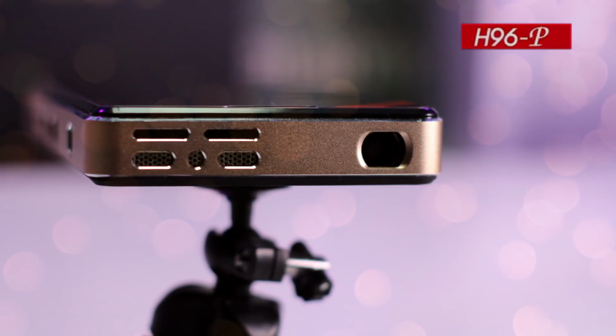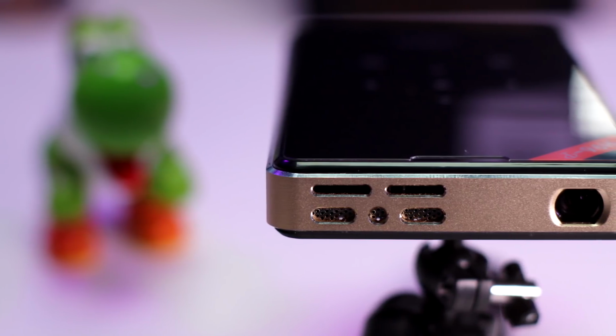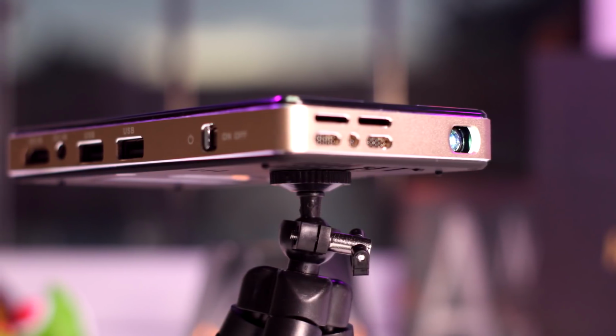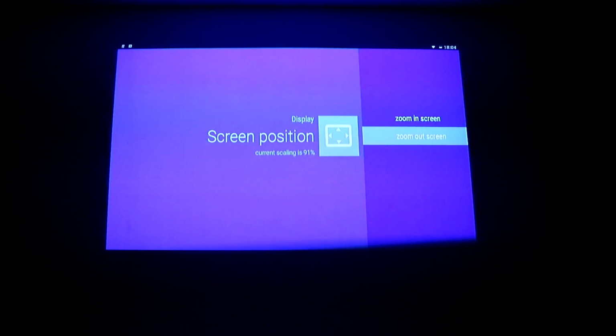So coming in on the number 4 spot is the H96P DLP projector. Now this projector particularly, there are 2 versions, 1GB of RAM, 8GB of storage, or 2GB of RAM and 16GB of internal storage. Now this thing has Android 6.0 and it has dual band Wi-Fi and support for a 64GB micro SD card to expand the internal memory.